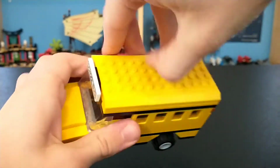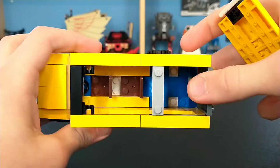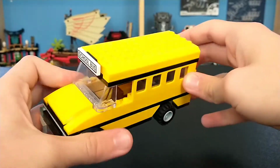You can also pop the sort of roof off on this, and so you can get a bit of a better look at the inside there. Definitely not a ton going on in the school bus. Well, it doesn't need to be. It's just a nice little inclusion in the set, I suppose.